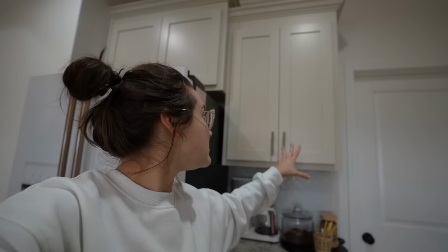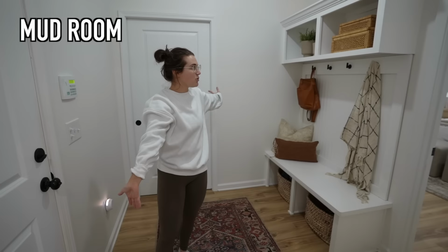This cabinet color is Accessible Beige by Sherwin Williams. I don't remember what the island color is, but I will send it to our editor and he'll pop it up right here. Next, we are in our little mud room.